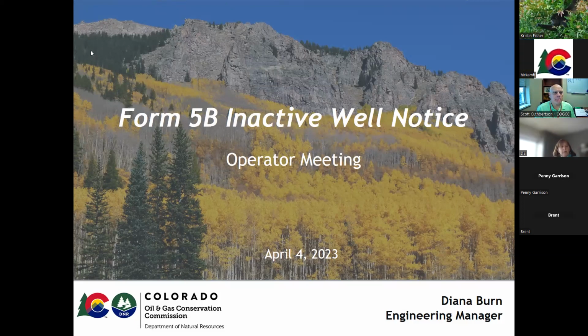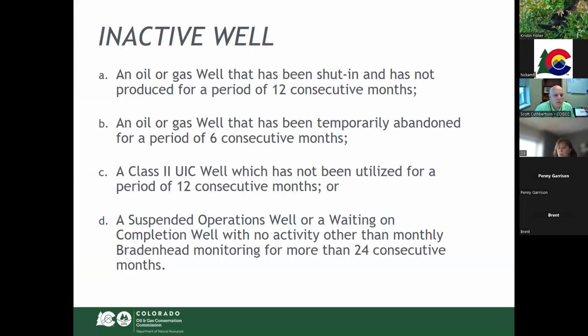We've had some recent mechanical integrity tests, and when we're reviewing, there hasn't been a Form 5B. So just a brief reminder about the Form 5B and what it does. The Form 5B itself is just an inactive well notice. Next slide, please. So this is by definition what we declare an inactive well.